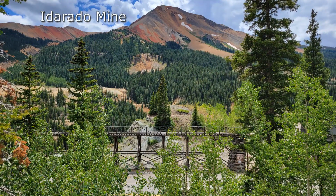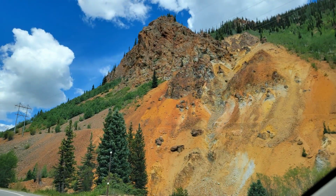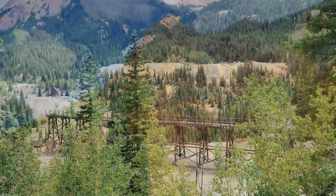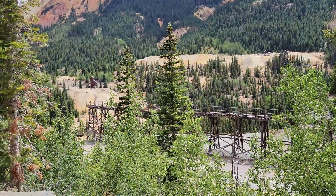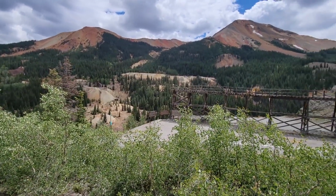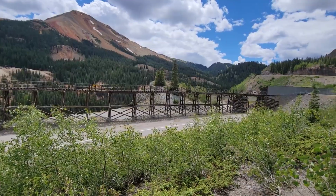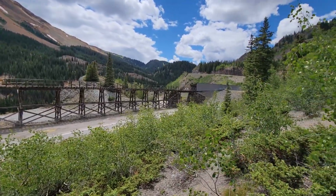The Ouray Mining Company was founded in 1939. They continued to extract ore until they closed in 1978. Below us, a 5.5 mile long underground tunnel connects the Ouray mine to the town of Telluride.